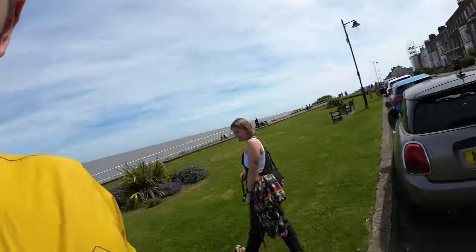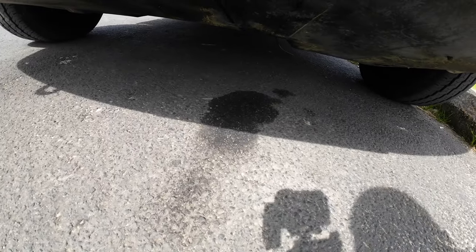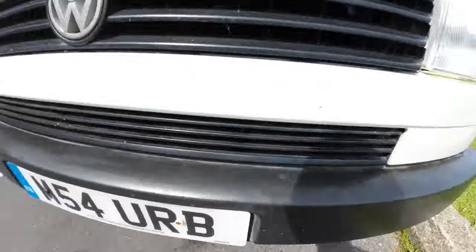Back at the van now after we had some sea shanties. We found a bit of a problem with our van. Just come back to notice this. Nice little puddle on the floor. Doesn't look like much. Thought it was something from someone else's car. Turns out it's coming from our radiator. Now we need a new radiator.